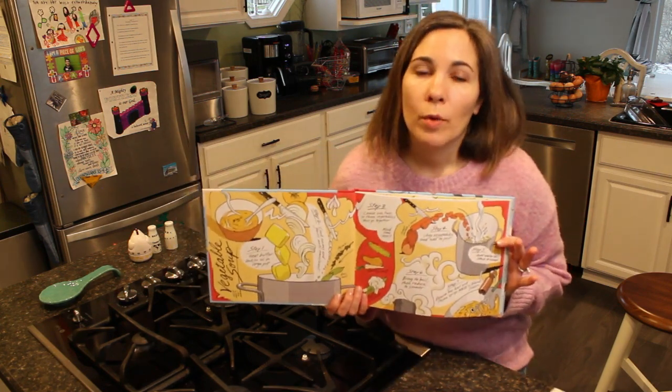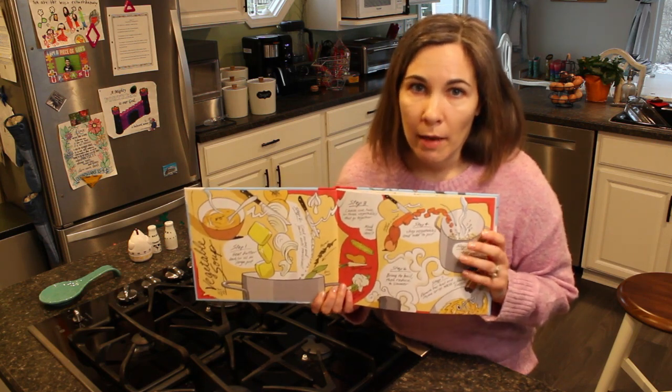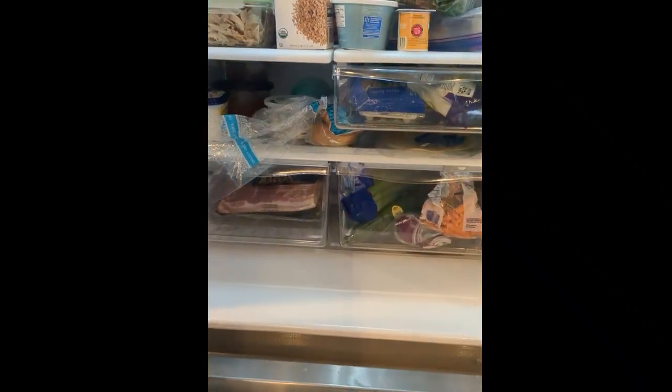So I'm going to prepare a vegetable soup right here, and I'm going to use what I happen to have on hand, either in my fridge or my pantry. So let's get cooking. I'm going to take you with me to my fridge and see what we can put in the soup. Okay, let's see what's in the fridge. What can we put in our vegetable soup?